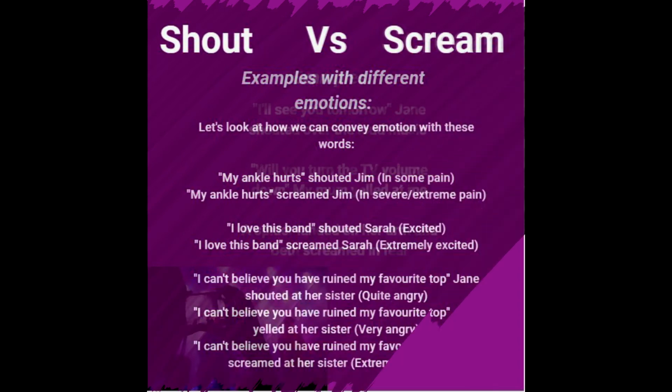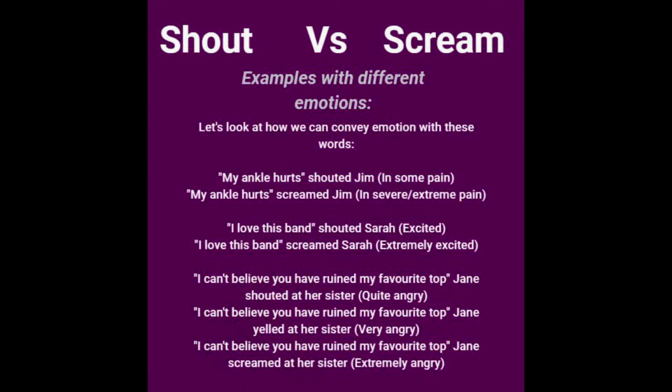Lastly, I want to look at some examples that show different emotions. So I have given the same context for each example, but each example will show variance in the emotion we want to get across. So the first one, "My ankle hurts," shouted Jim. This means that Jim was in some pain, but maybe it wasn't too bad. "My ankle hurts," screamed Jim. This means Jim was in severe or very extreme pain because he is screaming.